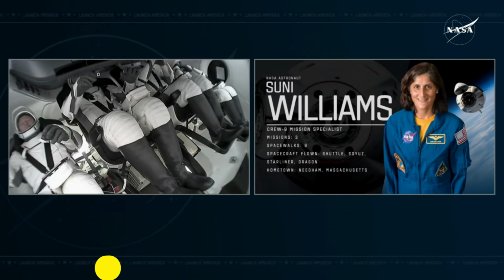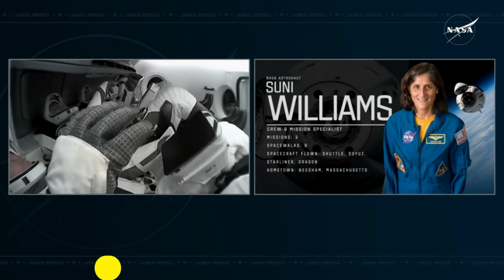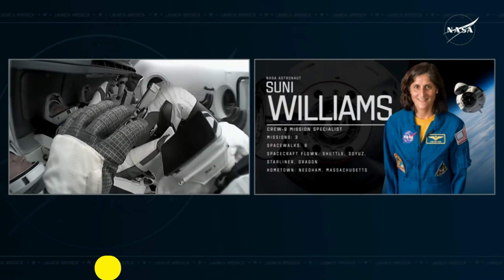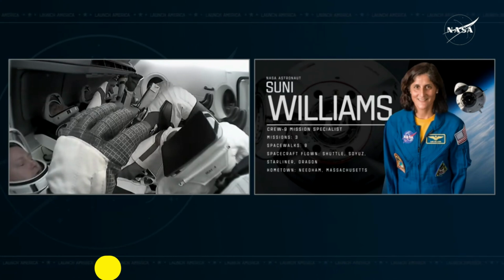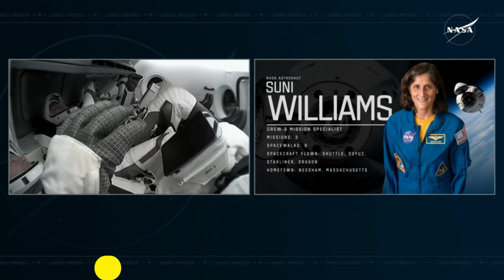She conducted 2 spacewalks and has completed 9 over the course of her career for a total of 62 hours and 6 minutes of spacewalking time. She ranks 4th on the list of cumulative time spacewalking by a female astronaut. And she has flown on 4 different spacecraft types, including the Space Shuttle, Soyuz, Starliner, and now Dragon. Previously, she served on Expedition 14 and 15 in 2006 and 2007, and again with Expedition 32 and 33 in 2012. She's a retired U.S. Navy captain and is a proud graduate of the U.S. Naval Academy.